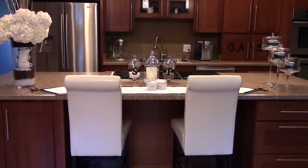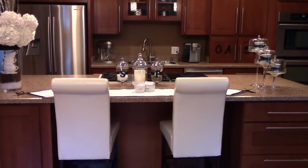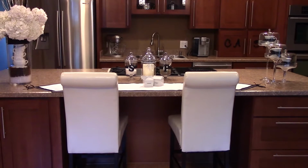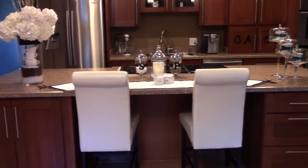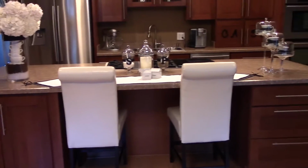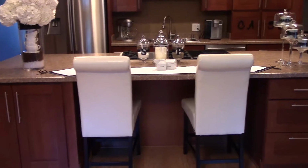Hello, everyone, and welcome to the first episode of Island Style, where I show you my design style and hopefully give you some ideas of how I decorate my island. This is my island. As you can see, it's pretty large. It's about 10 feet long and about 4 feet wide.